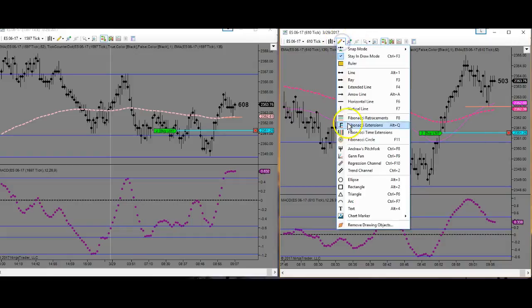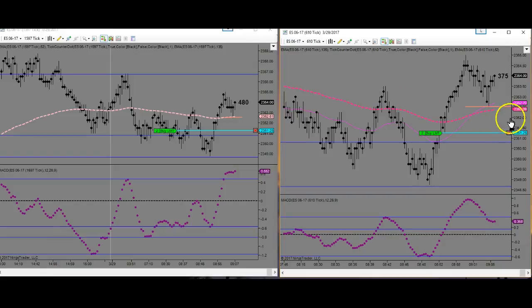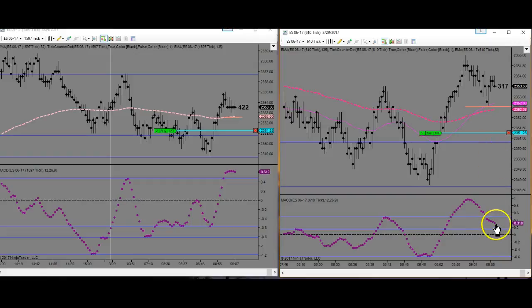Something really quick. These MACDs are still leading lower, even though it's pulled back pretty hard.